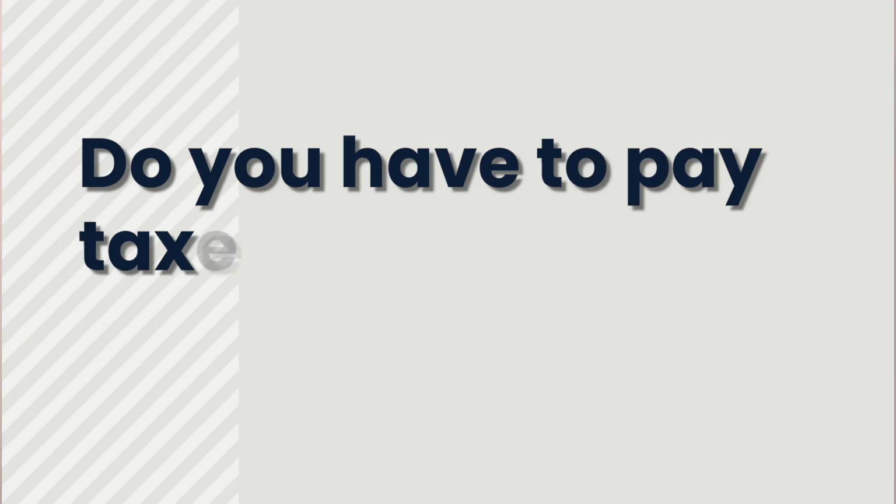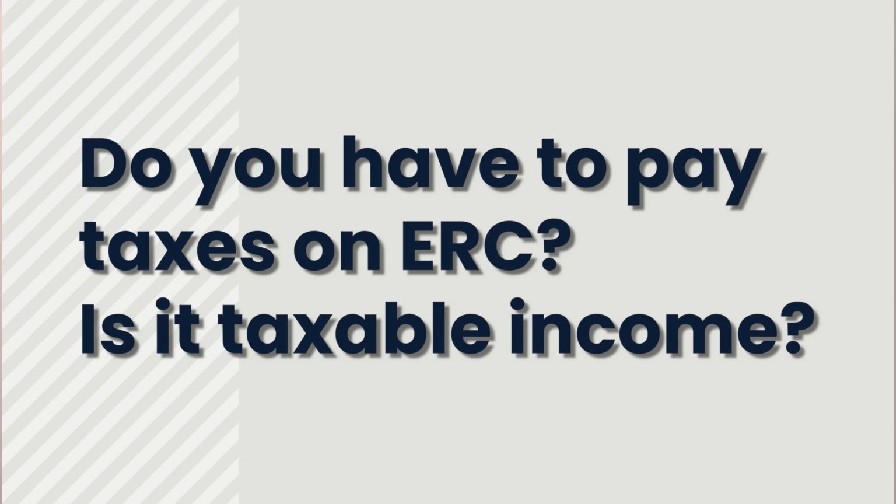Do you have to pay taxes on the ERC tax credit? Is the ERC refund taxable income? No, the tax credit is not something that, if you get this year in 2023, you would report on your income tax return. It's not income. However, it has the net impact of increasing your income tax by the amount of the tax credit. And I'll explain this more in the next question.